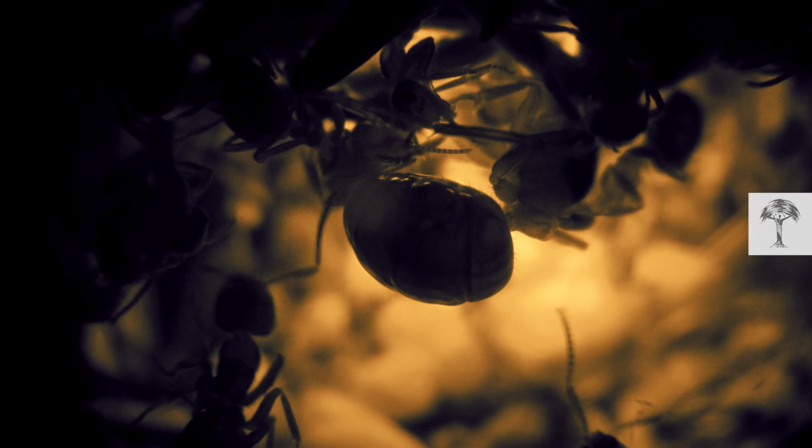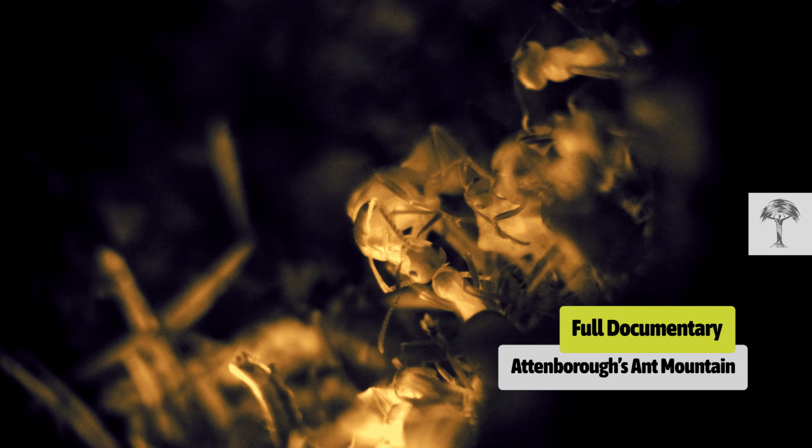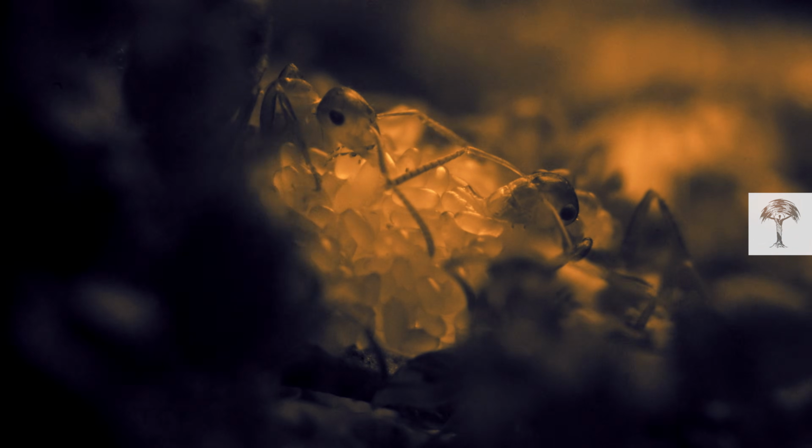It's been shown that wood ants living in nests that contain resin are better able to survive diseases than those that don't, and their eggs are far less likely to be infected by fungi.